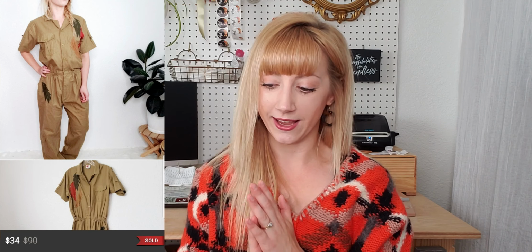Next, I have this pair of, I guess I shouldn't say pair, but it was this really fabulous vintage jumpsuit. It was like a tan khaki color and had this leaf applique in a few different areas. So fun. And it sold to a follower for $34 via her customer offer, and she sent me the best photo of herself wearing it. She styled it so well, and I was just so happy. That is definitely my love language, seeing customers styling and wearing their clothing. It makes me so happy.